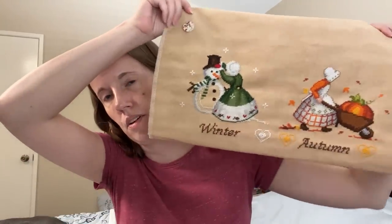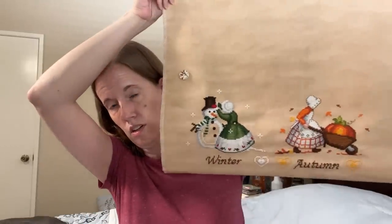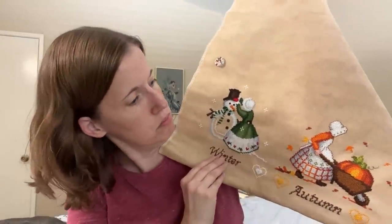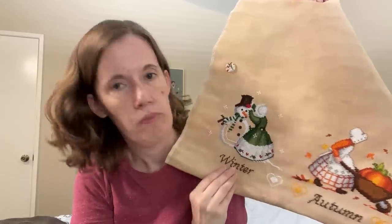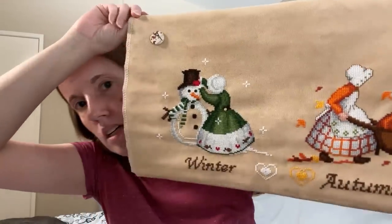I still really like it. It just ended up not being as much of a focus this year as I had thought it would be. But it is very pretty. So I'm doing them in a square situation instead of up and down, so I have a lot of fabric up here. I started with Autumn and then I moved to Winter. I think I have it backwards, but whatever. It won't be clockwise, I guess, but oh well.